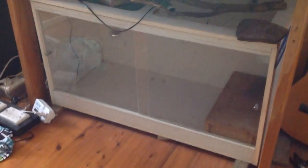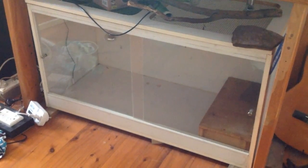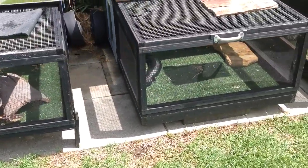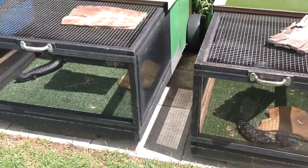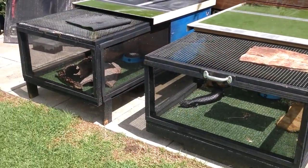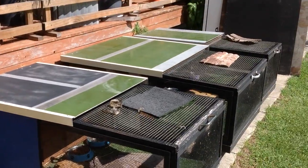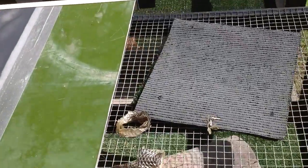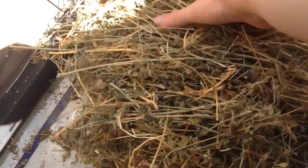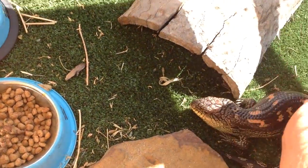So this enclosure down here that had my second Alpine blotched bluey is now empty, and I'll show you why. Right, so we're outside looking at the blueies now, and there's a bit of a change up here. Living in here now is this guy. That's why the enclosure's empty in my room. These two are now living together.